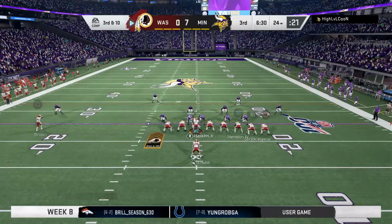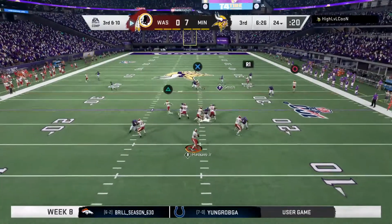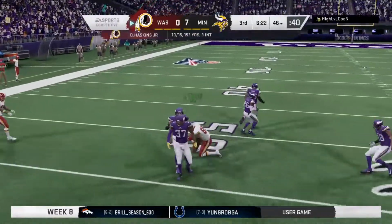That's a strong safety making a strong, hard tackle. And we know his coach doesn't smile a whole lot, does he? How about that grin right there, ear to ear after that play?